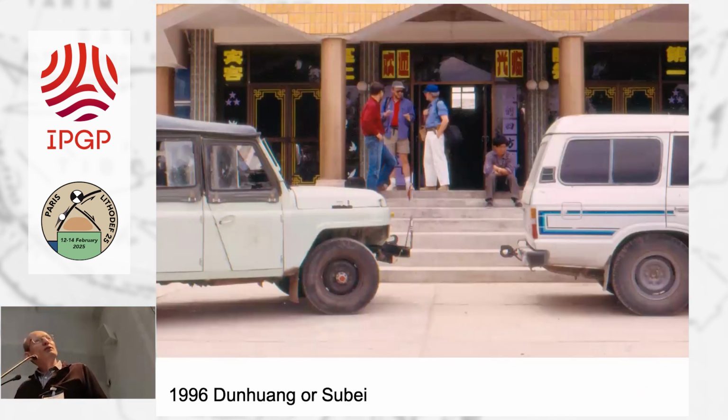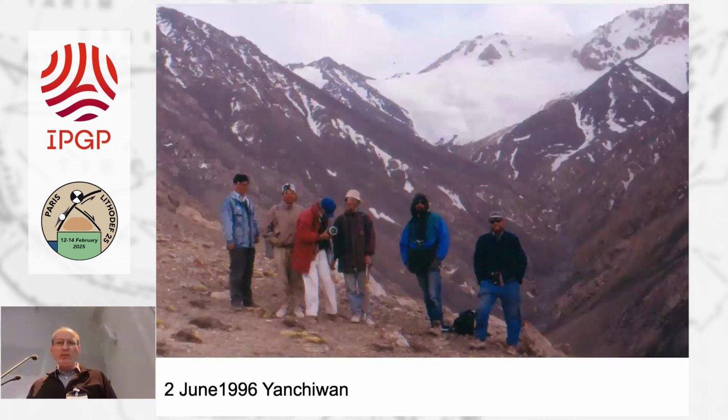So some souvenirs here. This was 1996, probably in Dunhuang or in Subei, I don't remember, in front of the hotel with Bertrand, Rick, and Paul. These are our two famous cars here, Beijing Jeep to the left and the Toyota to the right. I think we used them for maybe more than 10 years in this area.